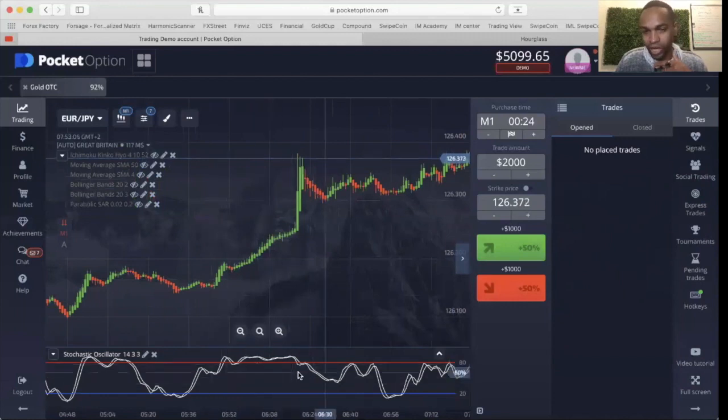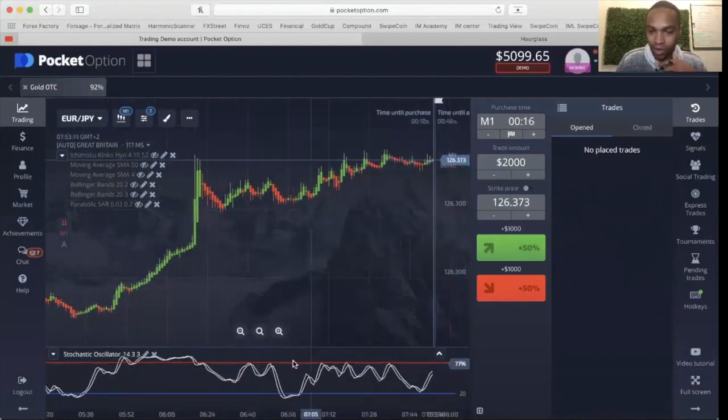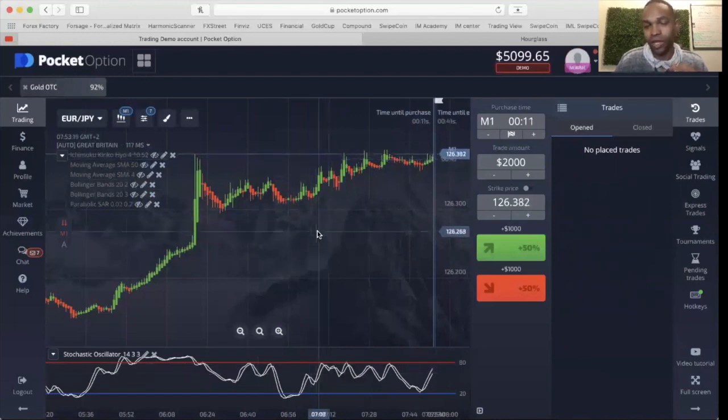Down here is what's called an indicator. I use this to kind of judge where I feel like the market is going to go based off of my technical analysis. And this is something you guys will learn in future lessons. But I just want to go over the basics and let you guys know that this was available to you.